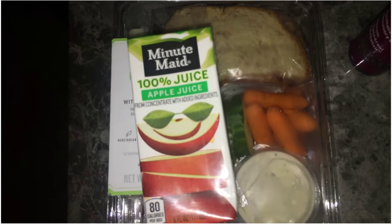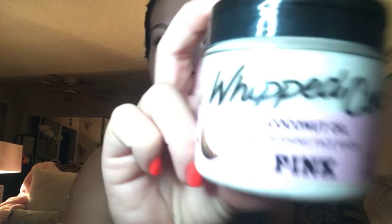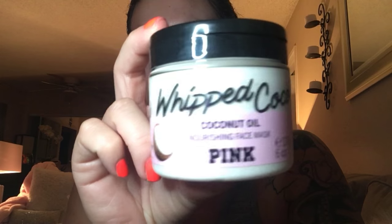So I'm so excited. All right, guys, so we are back and fresh-faced. I feel like most of the time I vlog fresh-faced. I'm so sorry, but I was really excited. So I went to Pink, and let me see if I can get the camera to focus. So I got this whipped cocoa coconut oil nourishing face mask, and it has actual coconut shreds in it. So I was really excited, so I figured we'd try it on camera.